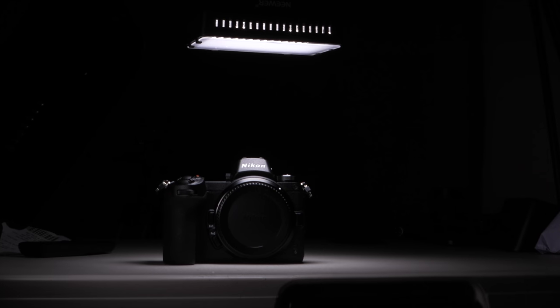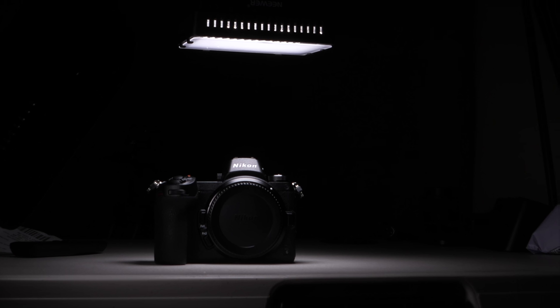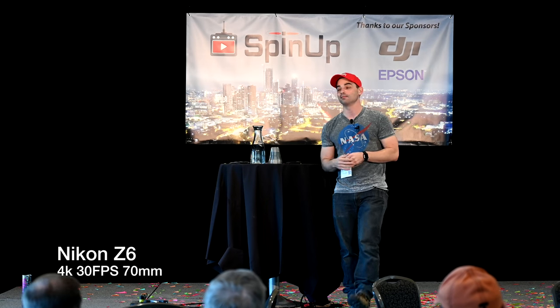On to the exciting part that actually involves the camera. Hooray! This is actually an exciting time for hybrid video production, as there are a ton of good options out there. But what makes the Z6 awesome is there is a combination of image quality and ease of use that I haven't really found on too many other cameras.